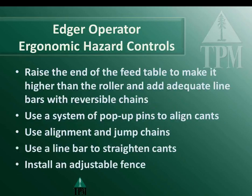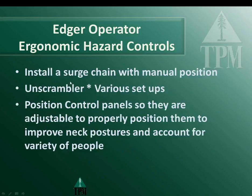For other controls, you could raise the end of the feed table to make it higher than the roller and add adequate line bars with reversible chains. You could use a system of pop-up pins to align the cants, so you don't have to do it so much by hand. You can use alignment and jump chains, use a line bar to straighten cants. You can install an adjustable fence. All these things can be done to minimize the amount of physical hand material handling for your people. Also, you can install a surge chain with manual positions. There are all kinds of different unscrambler setups you can use to minimize the human exposures.